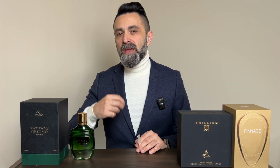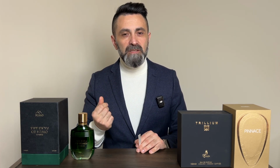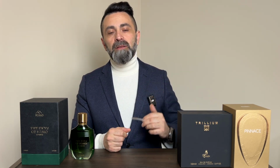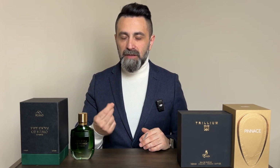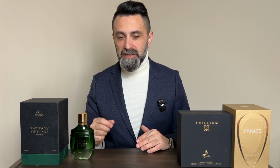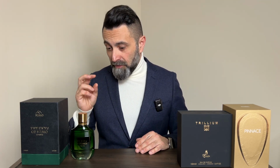It's very green, it's kind of aromatic, there's a hint of citruses in the opening, there's quite a bit of spiciness as well. It's quite woody, quite musky, on the dry down especially becomes quite woody. There's some sweetness, vanillic and ambery sweetness, and a lot of musk. Now, it's also a bit floral as well.